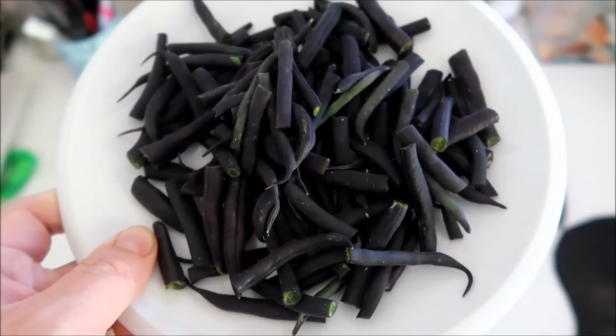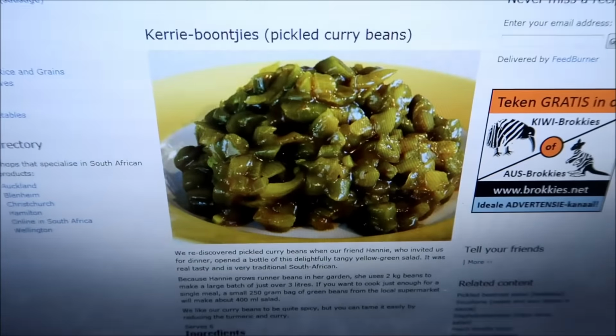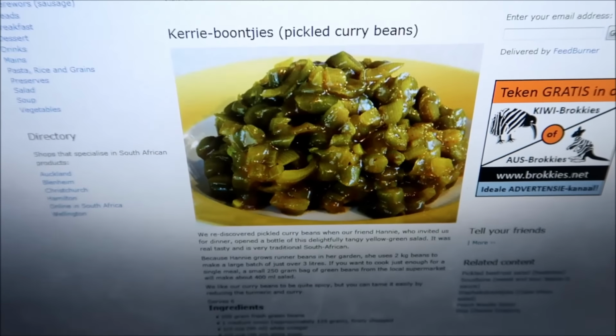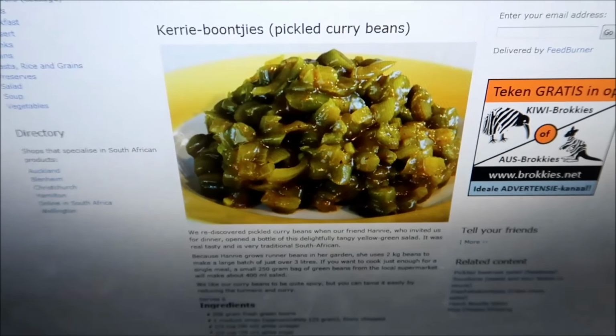So I still have all these beans that I harvested yesterday, day before. So I'm going to make kitty boinkies, which is delicious pickled curry beans, and I will link this recipe down below. It is a South African recipe. It is so tasty, and it's also a great way of preserving the beans.